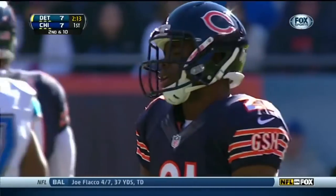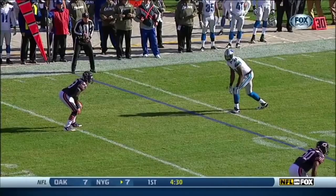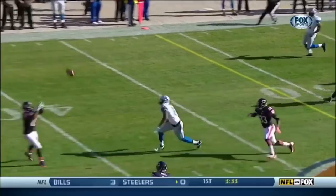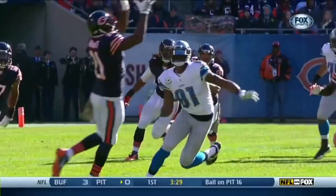Opportunity for a play. Major Wright is very, very disappointed in himself right there. This is why you play this style cover too. You've got Charles Tillman underneath. He's going to get you the deflection. Oh, it actually goes off Calvin Johnson's hands right to Major Wright. A missed opportunity for a Bears takeaway.